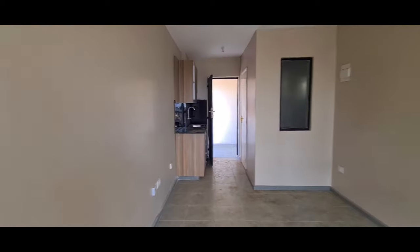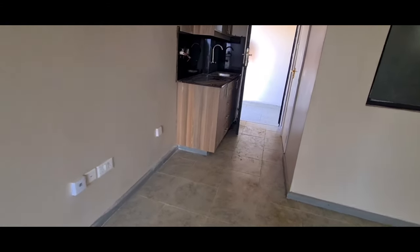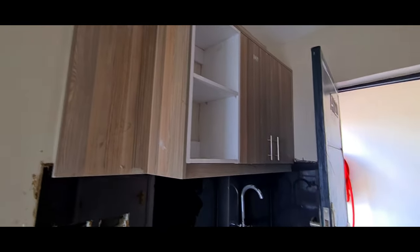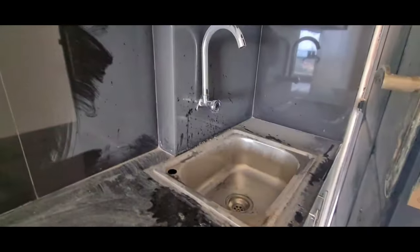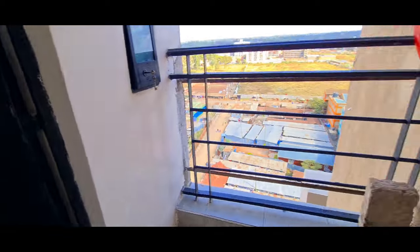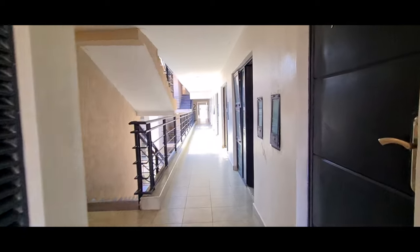The kitchen is there at the door. The kitchen. Upper kitchen, you have a sink here, water is available, and then you have the toilet, which is right here. The toilet is big actually. Look at the space for the toilet. Yeah, it's big. That is sample number one. They have everything. So let's go to the sample number two.